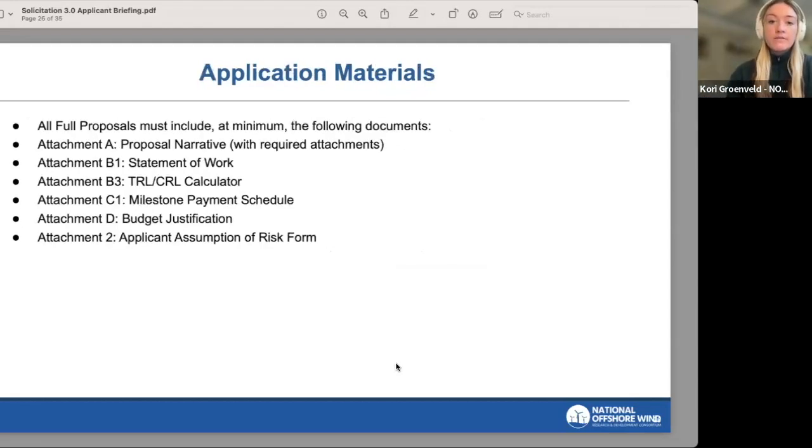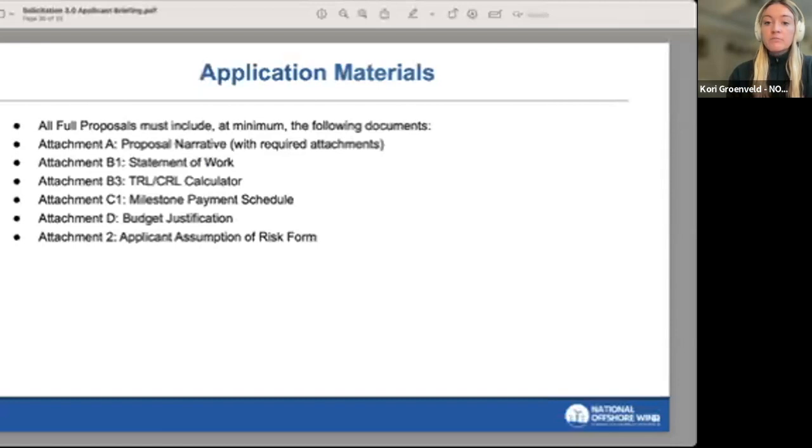And then we have these application materials. All of the applications have to fill out these following documents. Depending on the category you select for your project, there might be several additional documents, but this is all outlined very clearly in the RFP. So definitely cross-reference that before you begin pulling together your application.